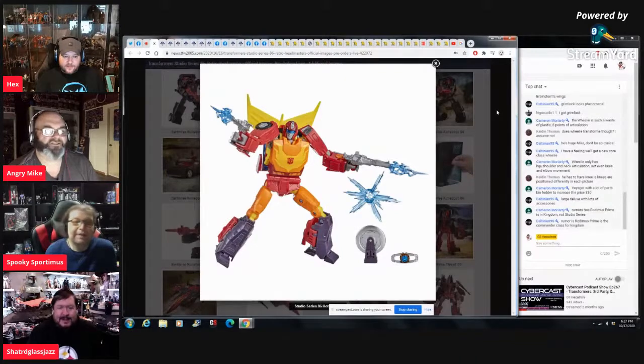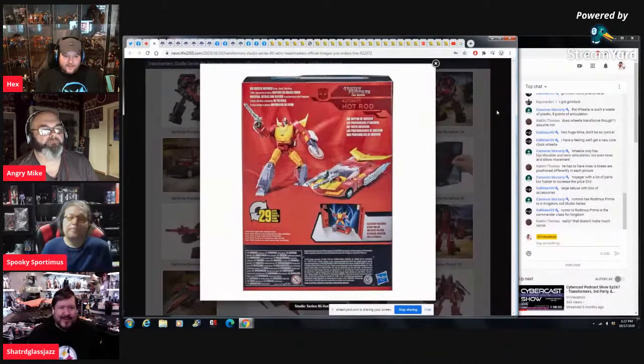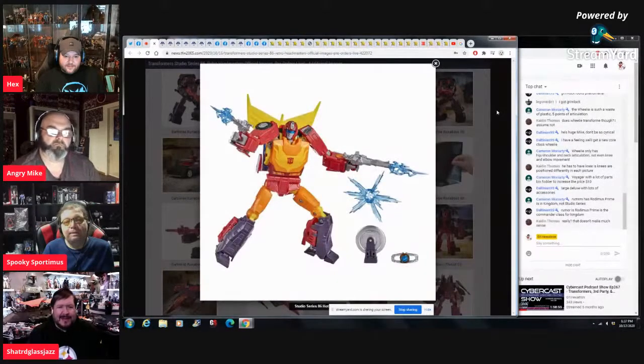Why not? I like the little Matrix effect here. I like the idea of him holding it up and having that effect. That is cool. I don't think we've ever gotten that. And to be fair, with the Power Rangers and Marvel Legends and now Transformers, they're really getting some really good blast effects and cool things to add on to the figures. I dig that.